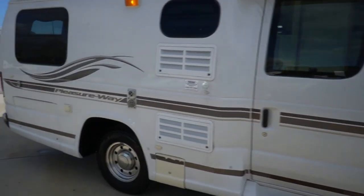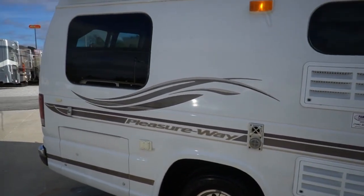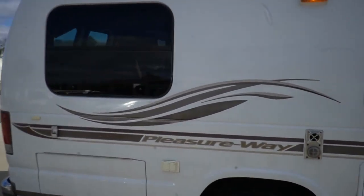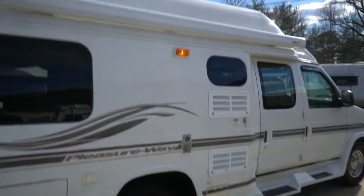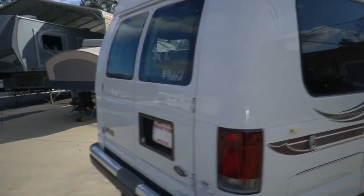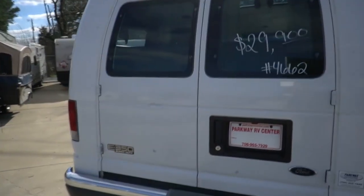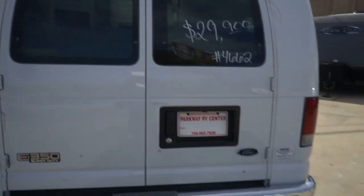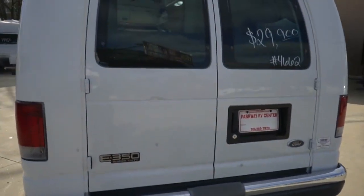Got the 5.4 single overhead cam V8, 300 horsepower, 365 pound-feet of torque. I mean, guys, this thing's got power to spare. You want to run 80, 85 miles an hour on the interstate, no problem. Don't recommend going that fast, but this thing can keep up with traffic, going up mountains, whatever you want to do. Heavy duty trailer hitch on the back, tow around 6,500 pounds.